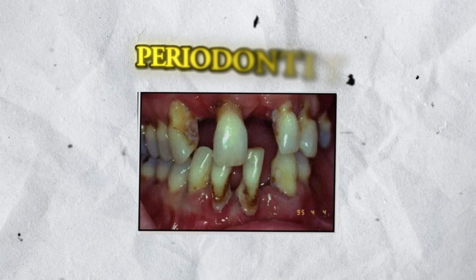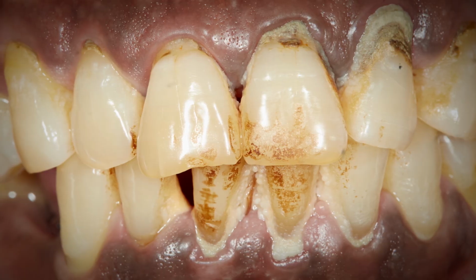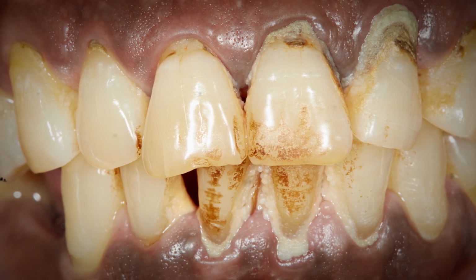Number 2, periodontitis. When gingivitis is left untreated, it can progress to periodontitis, a more serious form of gum disease. In periodontitis, the inner layer of the gum and bone pull away from the teeth, forming pockets that can become infected. Over time, the infection can lead to bone and tooth loss.